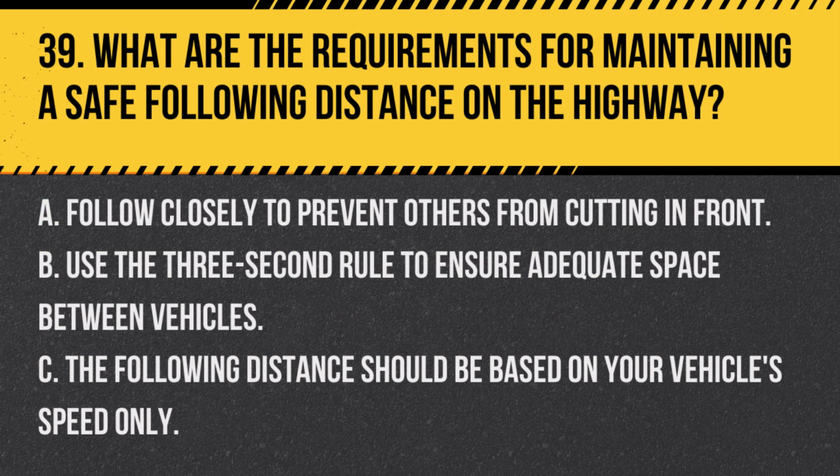Question 39. What are the requirements for maintaining a safe following distance on the highway? A. Follow closely to prevent others from cutting in front. B. Use the 3-second rule to ensure adequate space between vehicles. C. The following distance should be based on your vehicle's speed only. Answer: B. Use the 3-second rule to ensure adequate space between vehicles. This distance allows for safe stopping and reaction times.